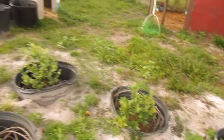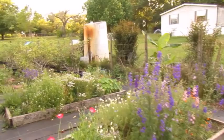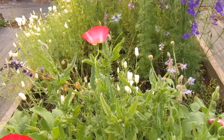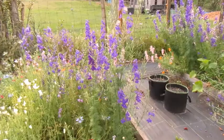Our flower garden is doing really nice. Lots of different assorted flowers. I think these are the most beautiful ones. I don't know the name of them, but they look so delicate, almost like tissue paper, how thin. If you know the names of these, let me know, because I'd definitely like to plant some more. I thought there was some type of poppy, but these are not poppies. The leaves and everything don't look like poppies.